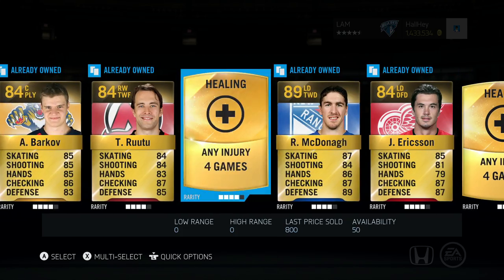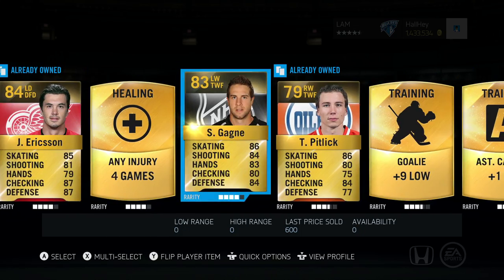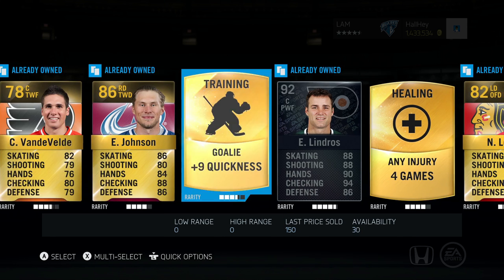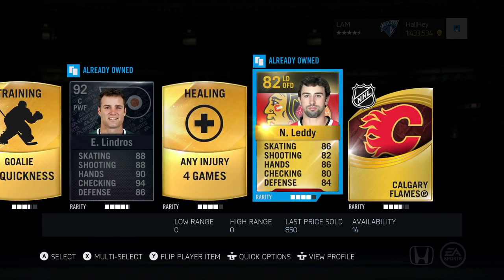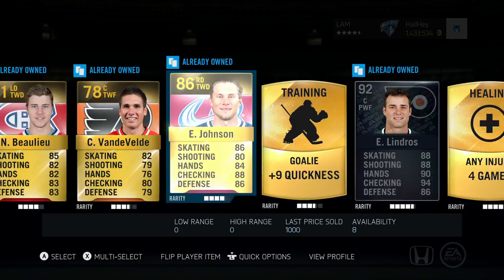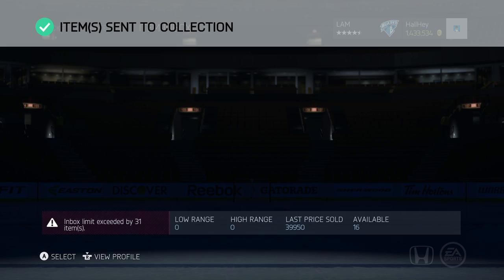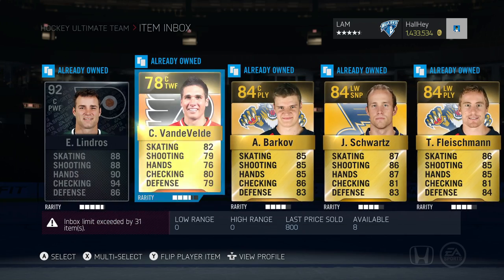Schwartz, Barkov, Ruutu, Ryan McDonagh, 89 overall, not in the Team of the Week this week, but Gagne, Pitlick, we got Beaulieu, Vandeveld, oh, Eric Lindros, a 92 overall pickup, only worth 40,000. That is still a pretty solid pickup, nevertheless, and Nick Leddy, that is not too bad of a pack. I'll send that all to the collection once again. I'll deal with it a bit later. Oh, we can't really deal with it a bit later. We're gonna have to quick sell some stuff first, but I'll be right back once I sell some of this stuff.